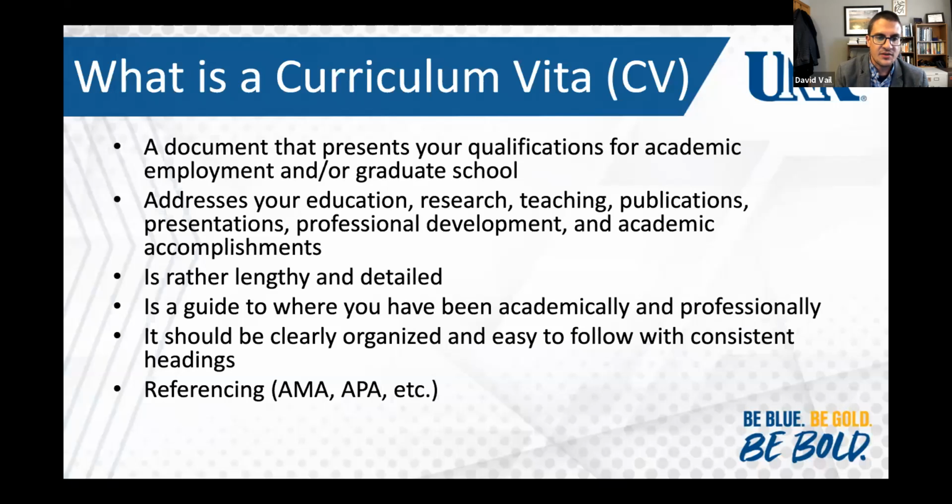Finally, a CV should be clearly organized and easy to follow. Search committees are going to have maybe 5 minutes to look at your cover letter and to quickly skim your CV because they have maybe 100 or 200 applicants. I applied for history jobs, everybody, that had at least 100 applicants, if not more. So how do you stand out in the crowd of 100 people? You stand out through strategies like this. You don't want to create any speed bumps for a hiring committee, right?